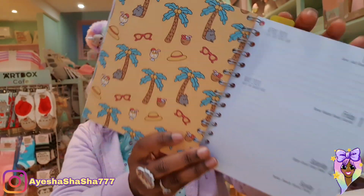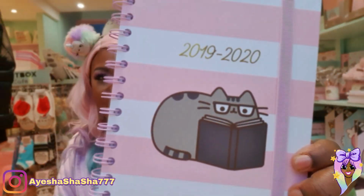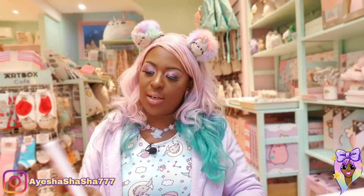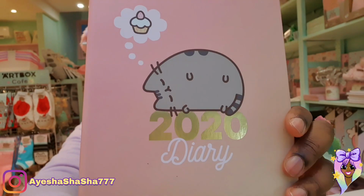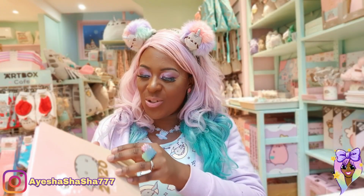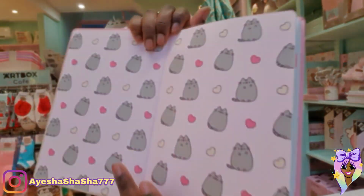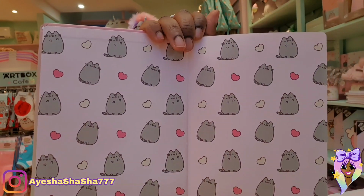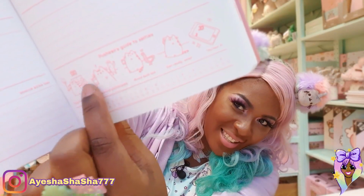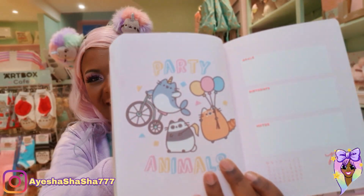Absolutely adorable. A couple more adorable diaries here. This one again is 2019 to 2020. And this one is just a straight up 2020 diary. I love anything that's got the gold on it as well. It looks absolutely gorgeous. And I am feeling the ombre in this. And look at the wallpaper on the inside. I need this in my house, like on my walls. I love that it's got Pusheen's Guide to Selfies just written here in the bottom. And it's got some adorable pictures in here as well.